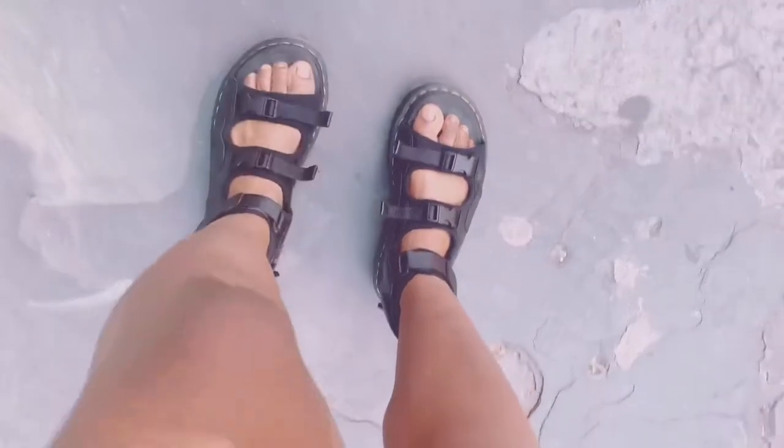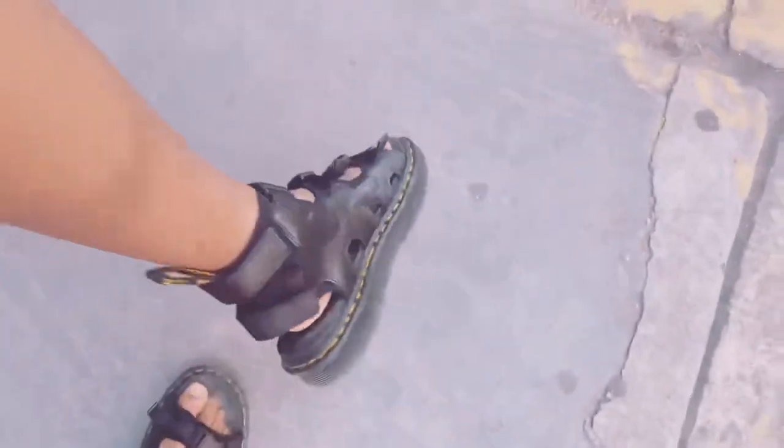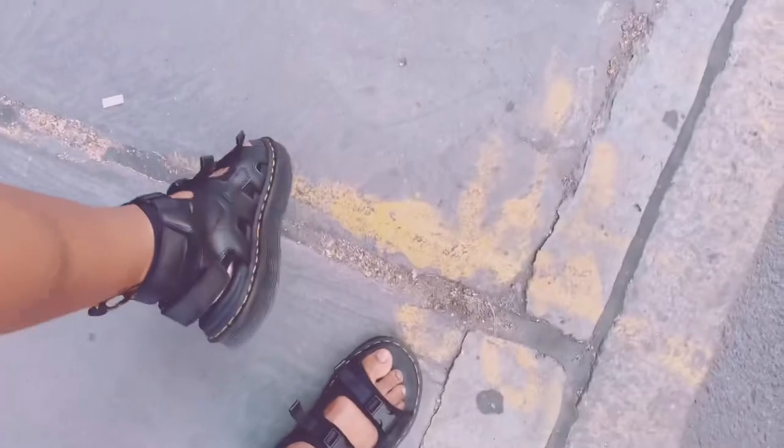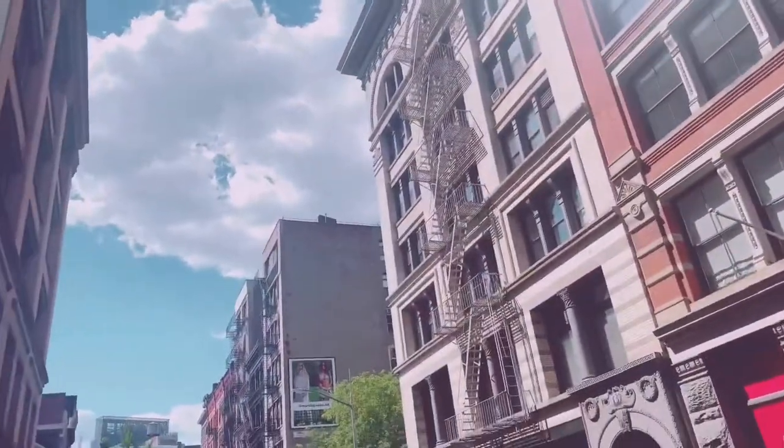But these are pretty great for walking around in the city. Let your toes breathe and have a lot of support. Oh, got my ashy feet. Which makes sense because that's what happens when you're walking around. And if I lotion them, they're just gonna slip forward. This is why you wash your feet when you get home.